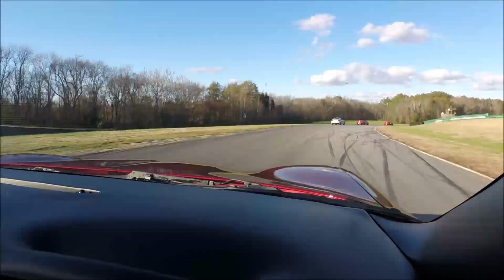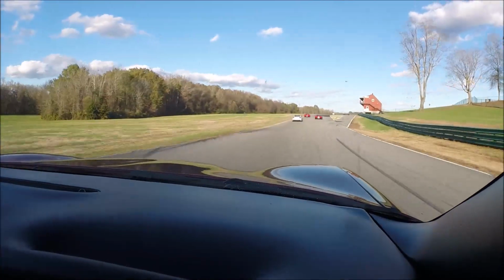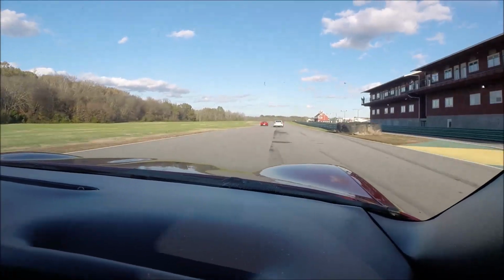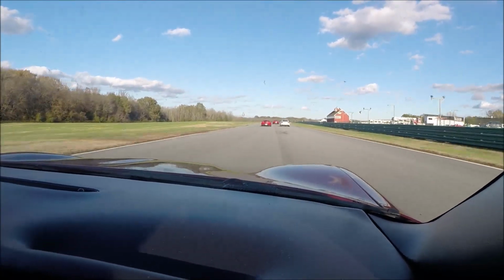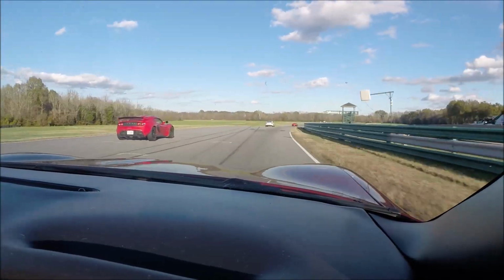Now you could go out and buy a new C8 Corvette, and they are blistering fast and they're amazing, but you're going to spend 70, 80, 100 grand to do so, and that's certainly not my budget, and for a lot of guys going to the track, it's not their budget either.